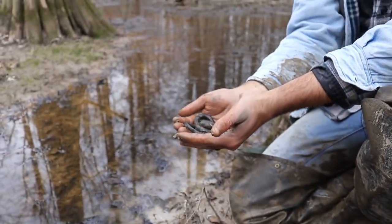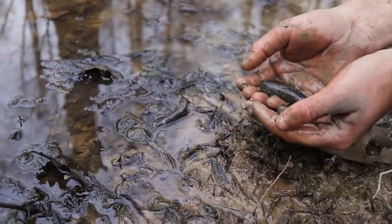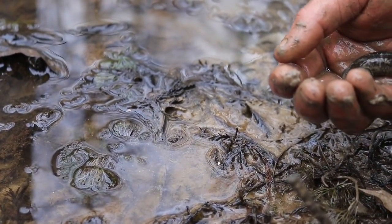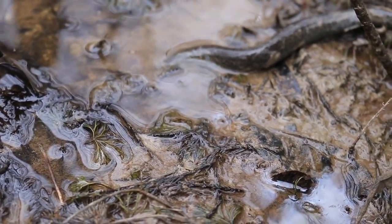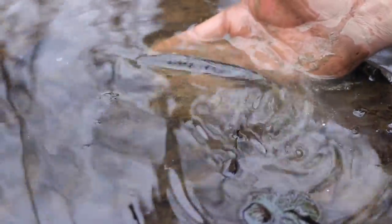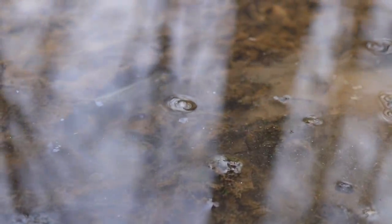Okay, I'm gonna put him back in this little ditch. Little guy in first. And he's just gonna make his way back underneath all the leaves. Virtually out of sight. Okay, I'm gonna put this guy right here and see what he does. Awesome.